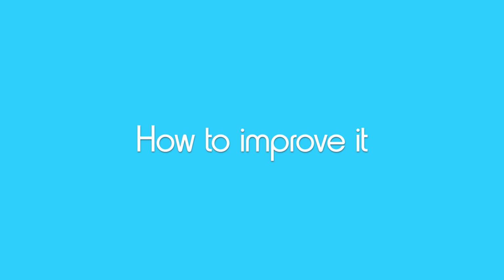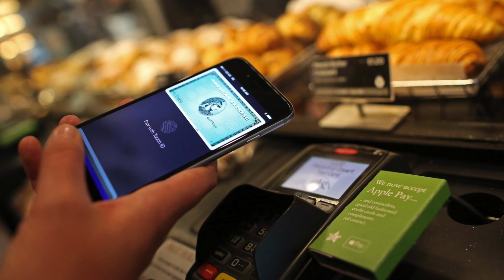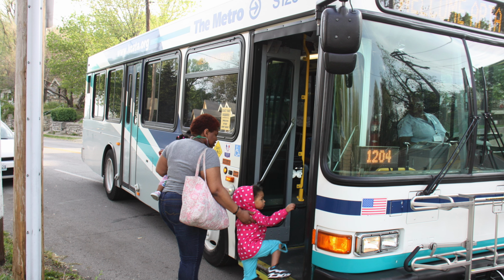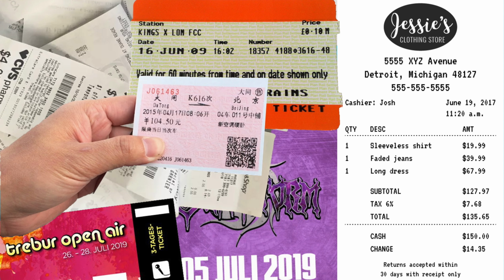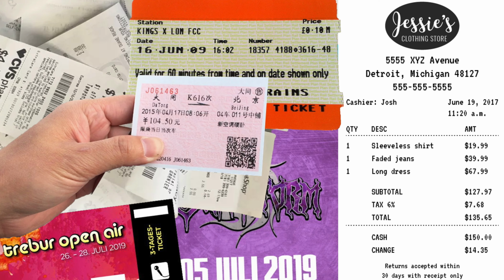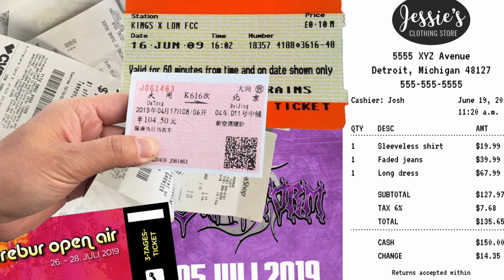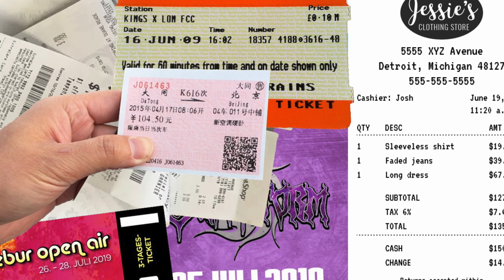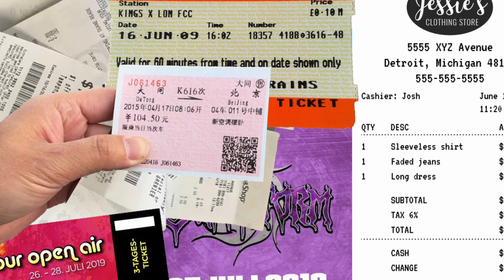But can it be improved? It may not surprise you based on the video title, but I think it can be. It so happens that no matter what you purchase, be it a ticket for the bus or the movie theater or simply some groceries, you always end up with some kind of receipt. They may all look different, but they all are printed out proof that you purchased something. And they all contain the relevant details of your purchase. Now, you may already know where I'm going with this.